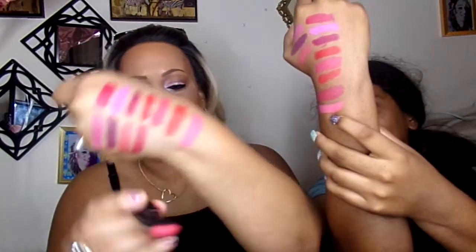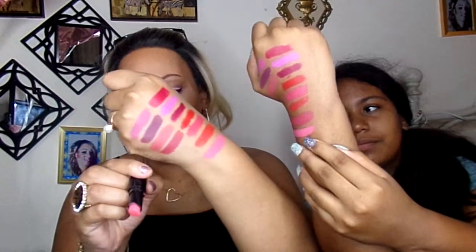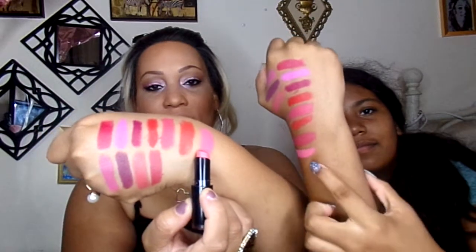This one is in 968 Pinkerbell. And I love this one. I'm going to go here too now on my arm. I just love this color. It's just that classic pink, like a bubblegum pink. It's 968 Pinkerbell. That's it right there. Love it. It's just so classic, just a classic pink lipstick to me.